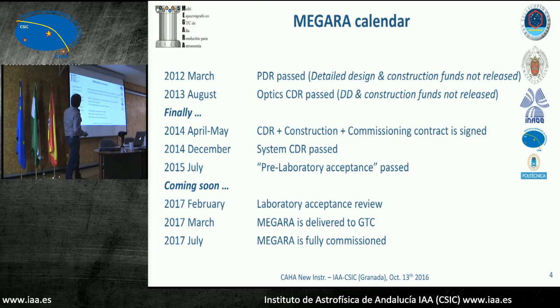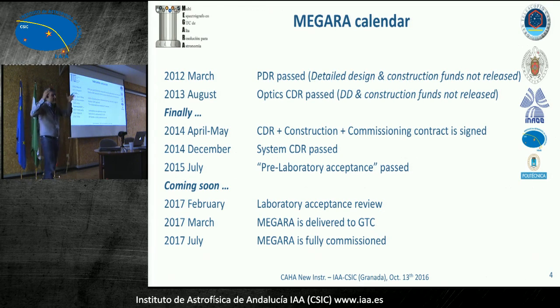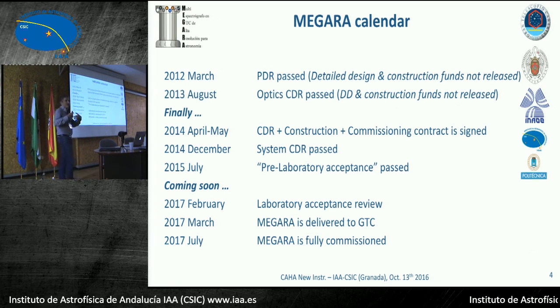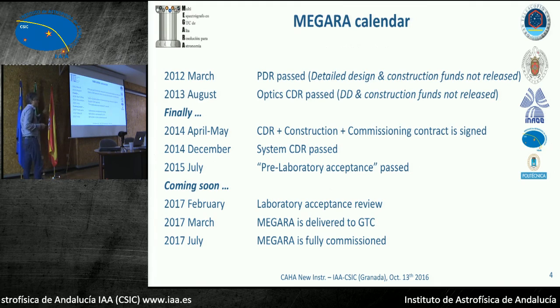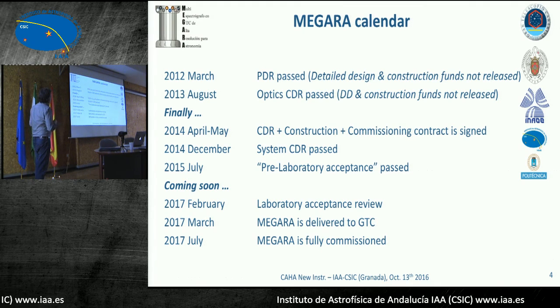Okay, so just to, as I said, I want to give you some lessons learned. Well, I think, as I said at the beginning, everyone has to learn their own lessons. But I will try to give you mine. It might be useful, maybe not. Okay, that's the calendar that we have for the instrument.